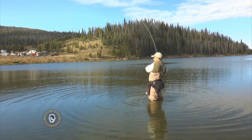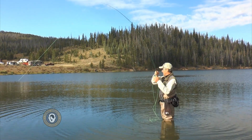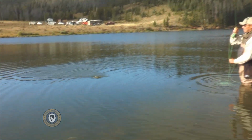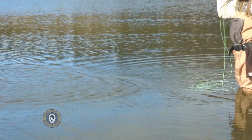Got him. As long as you put it near a riser, you're going to get a bite. And then the question only becomes, can you execute? Oh man, that's fun right here, guys. And these are little rainbow trout.